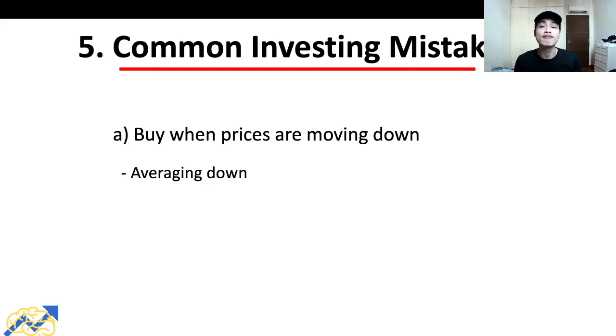The fifth lesson that I learned from William O'Neill's books are some common investing mistakes. And the first mistake is buying when prices are moving down. Again, this William O'Neill advice might seem counterintuitive. Don't we want to buy more of a stock when the price goes down? After all, if it's a stock that we are taking a look at, when the price of the stock goes down, aren't we getting a discount on that stock?